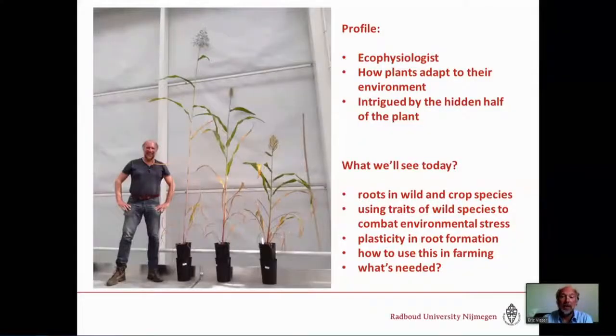And Malcolm already showed a lot of examples of how we can uncover this hidden world, but I'll take you into some other aspects of that. So what we'll see today is, how do roots of wild species look, and do they compare to roots of crop species? Can we use traits that we find in wild species to combat environmental stress, maybe encountered by crop species?